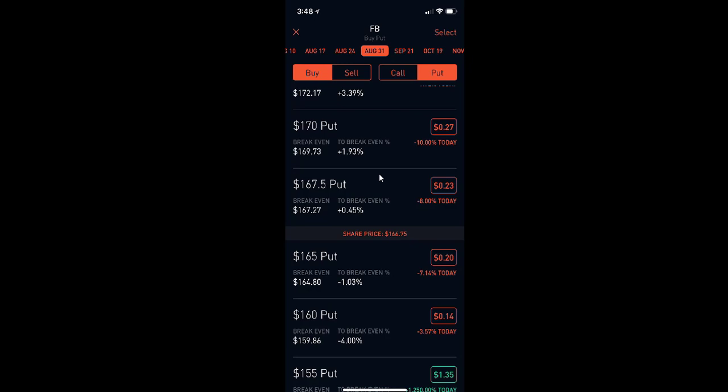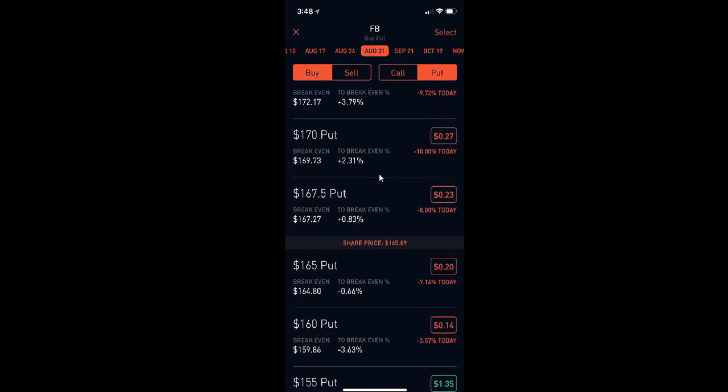What I love about the credit spread strategy is you're not trying to predict where the market is going to go. You're trying to predict where the market is not going to go. So you can make money if the price stays stagnant, if it stays at this 165. You can make money if it goes up, and you can also make money if it goes down, depending upon where you put your strike prices here.